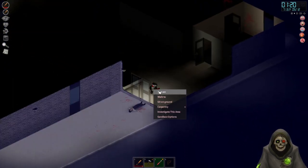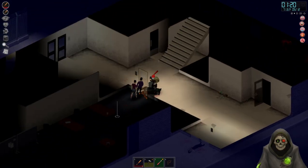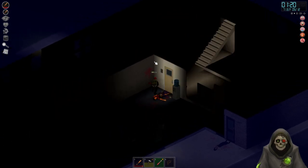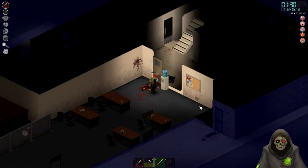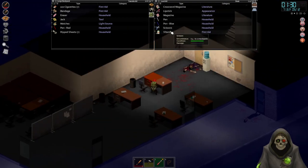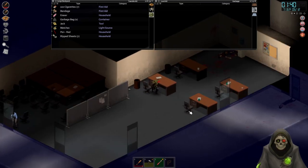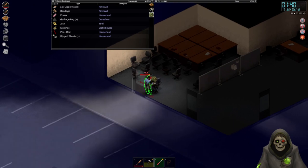Hold on. I want the lights on. And I'm stressed again. Cool. I see a water cooler here. Is that light switch? Turn it on. Okay. Nothing. Nothing. You mean to tell me no one here has like any kind of snacks in their office desks? What kind of backwards ass workplace is this?